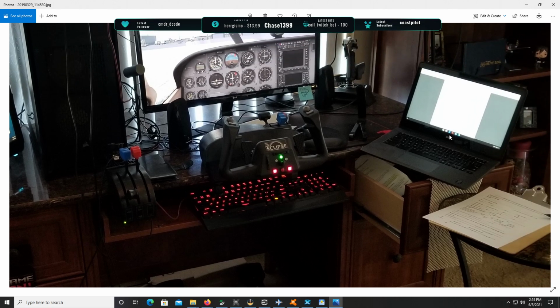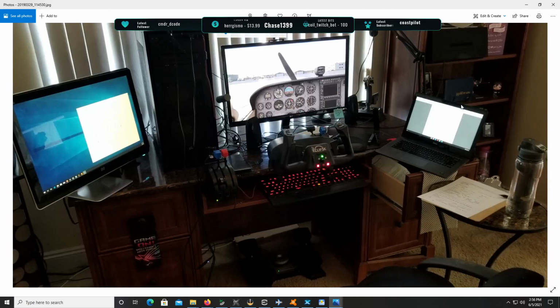So this is my old Chromebook, and even my new computer is a Dell. This is where I have my new laptop, sitting here. I keep my charts here. This is my main big monitor, which actually might be my old monitor. Looks kind of small. This is my main computer, obviously, and then I got my rudder pedals here, my yoke, and I have all my streaming stuff and my weather information here.